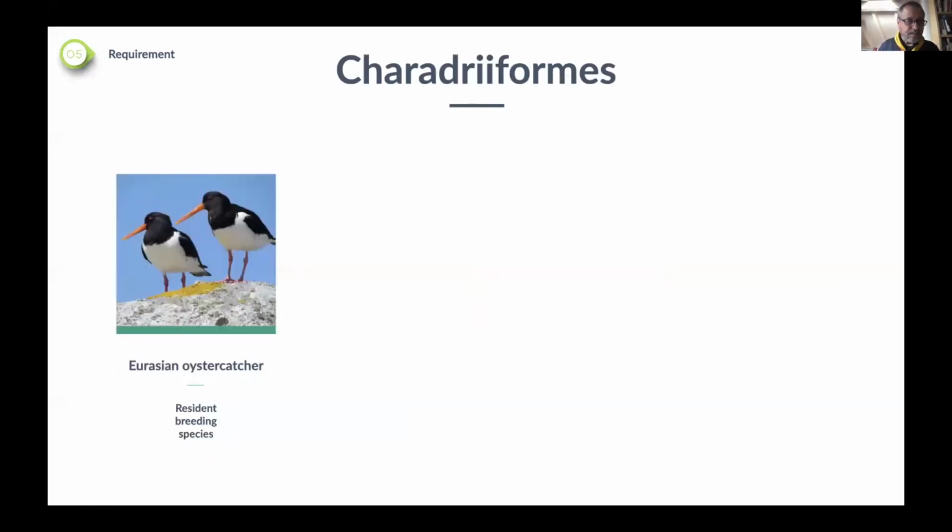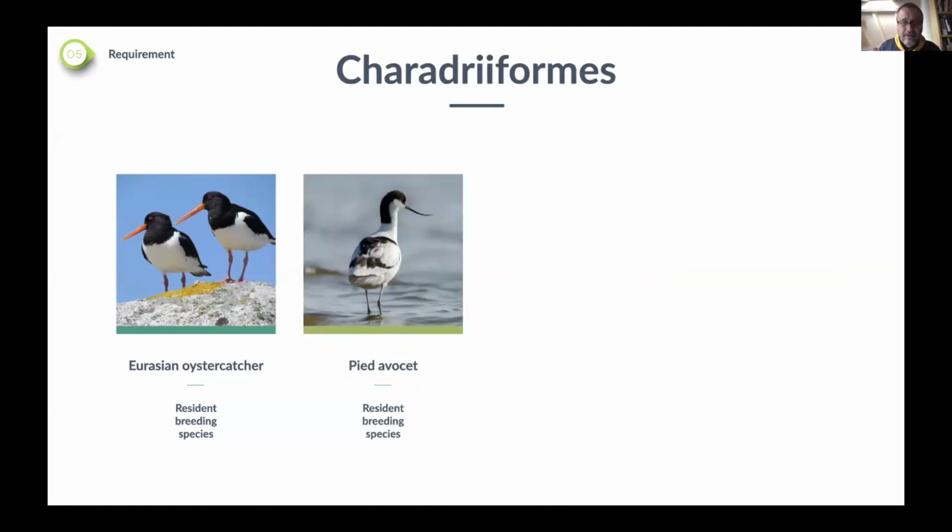Charadriiforms. Eurasian oystercatcher. So this is the one that eats things that we should not eat. The Eurasian oystercatcher is a resident and also breeding species in the UK. You have the pied avocet, resident also. The beak is extremely nice.